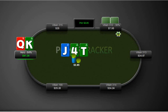We hit an open ender. Of course, I'm going to check. He bets. Now, normally this is something I would like to raise here, but the problem is this player to this point doesn't have any 3-bets, so I'm putting him on overpairs.